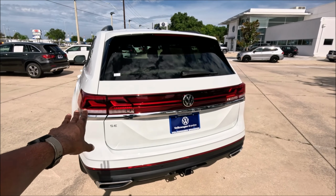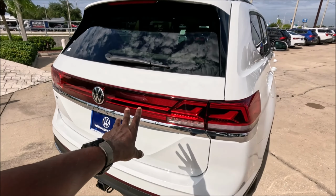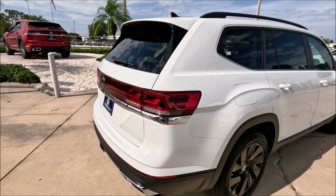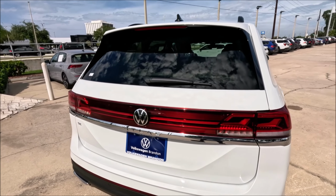Now, as you guys can see, the beautiful IQ light bar looks so good on this thing. I mean, check that out. IQ light is just beautiful. And again, we will see that fully illuminated, but that is the character of the back of the Atlas. I feel like that is the central piece right there.